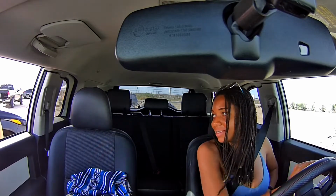Are you filling up too? No, I'm gonna get some water. Oh, I'm at quarter tank. I figured I might as well fill up so I don't have to worry about it on the way back.